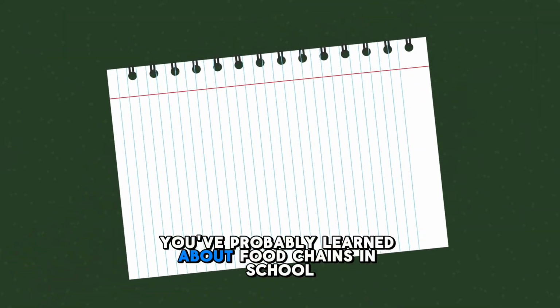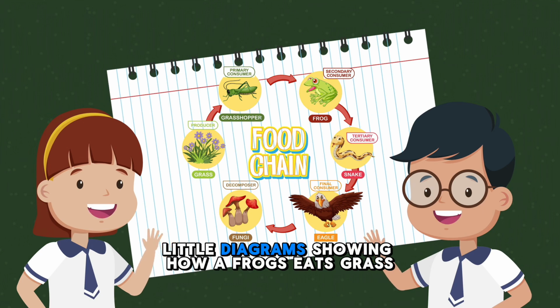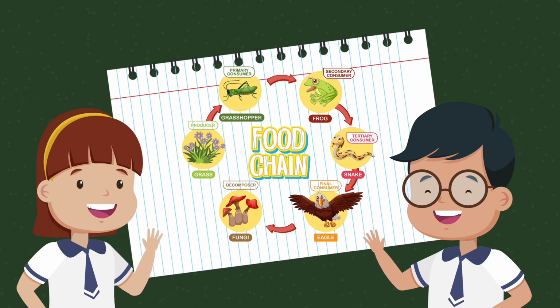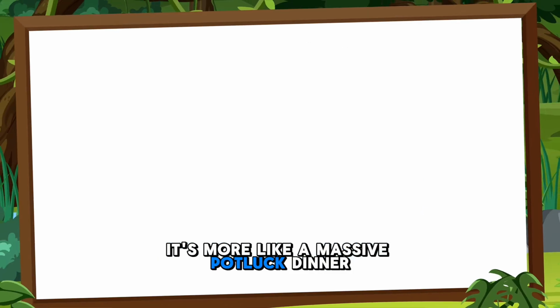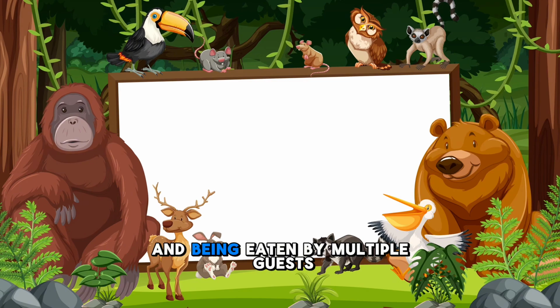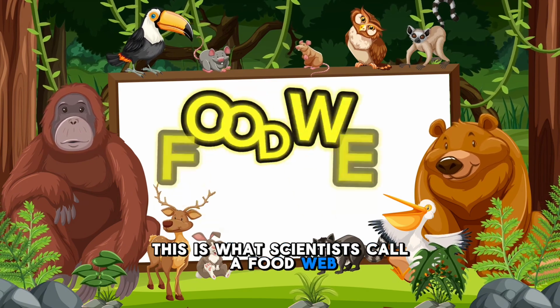You've probably learned about food chains in school. You know, the neat little diagrams showing how a frog eats grass and then gets eaten by a snake. But nature isn't that simple. It's more like a massive potluck dinner where everyone's eating and being eaten by multiple guests. This is what scientists call a food web.